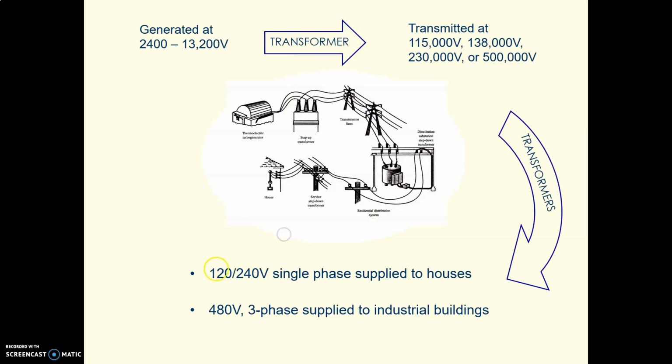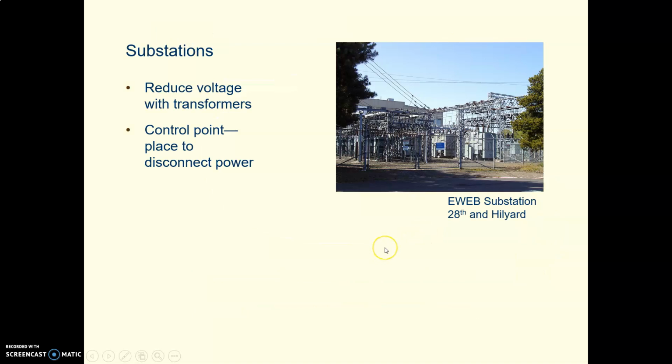Now let's look at what's going on at substations in particular, and what is all that stuff. Remember that we generate the power at the power plant, we step it up and we transmit that power over the lines, then we come back to a substation and step it down and send it into our buildings. So the substation has an important role in this whole power transmission system.